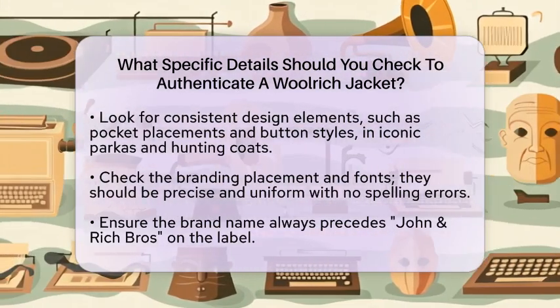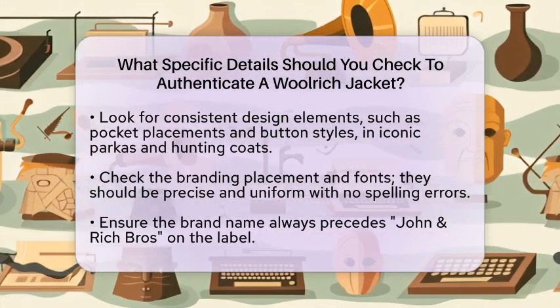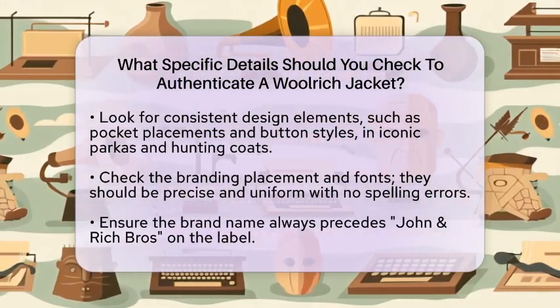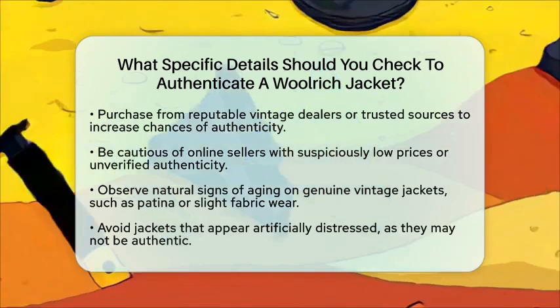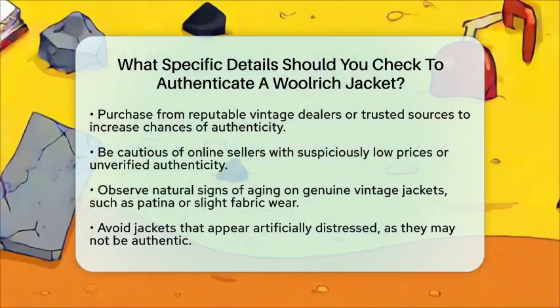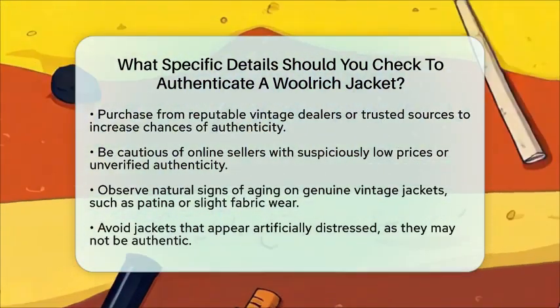Provenance and purchase source matter too. Jackets purchased from reputable vintage dealers or trusted sources are more likely to be authentic. Be cautious with online sellers offering Woolrich jackets at suspiciously low prices or from single-brand outlets without verified authenticity.